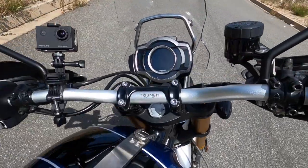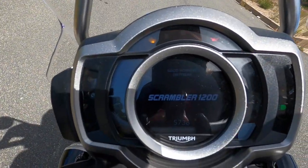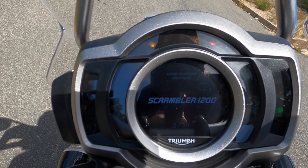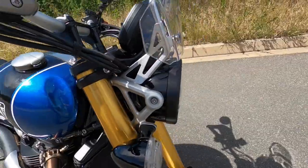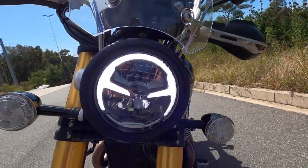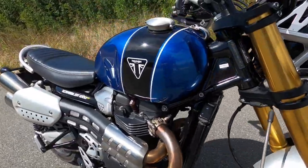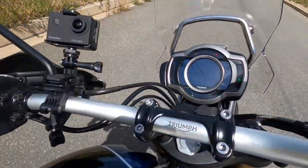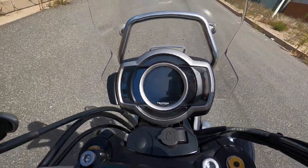If you have a look at the TFT, here you see from the Rocket 3 that we tested, and stunning. If we go to the front, you have the LED with the daytime running light. You'll see that radiator tucked away so you don't really even notice it. Stunning. Your full color TFT, you will know this from the Rocket.